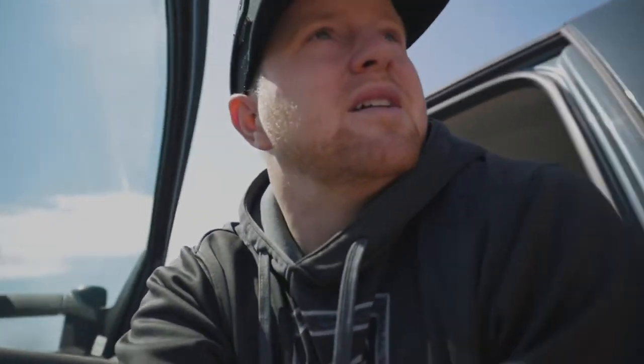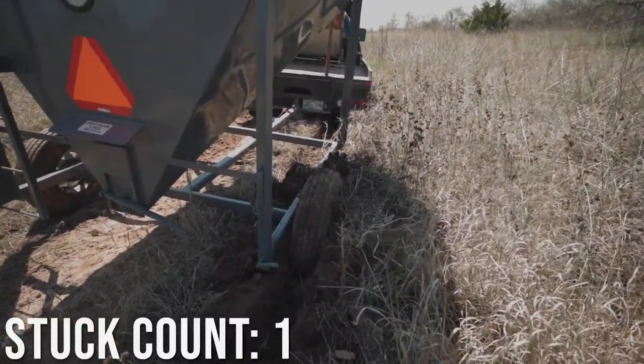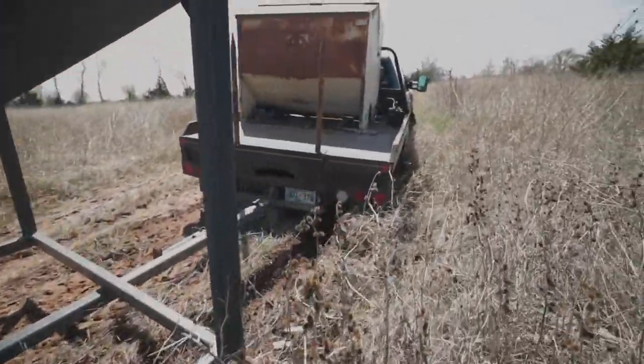Well, guys, bad news. I'm stuck. Big time. It could be worse. We're definitely not getting out of that though, but I see Jeff coming with the tractor already. That's good. So you can see, it's not great.